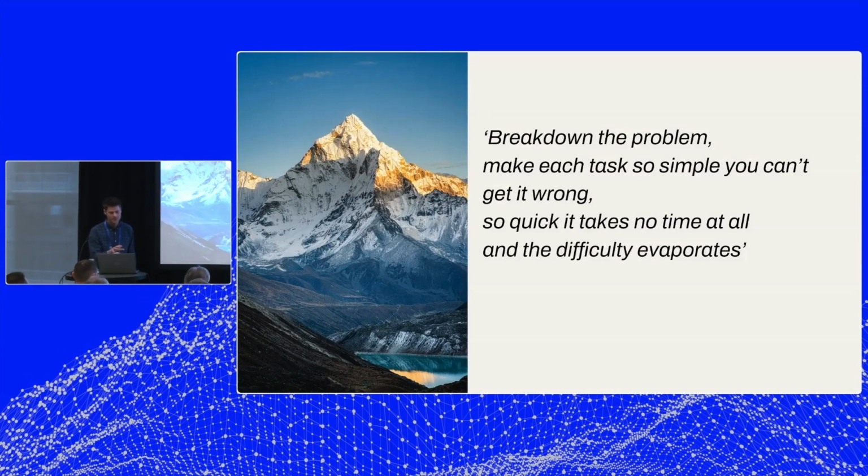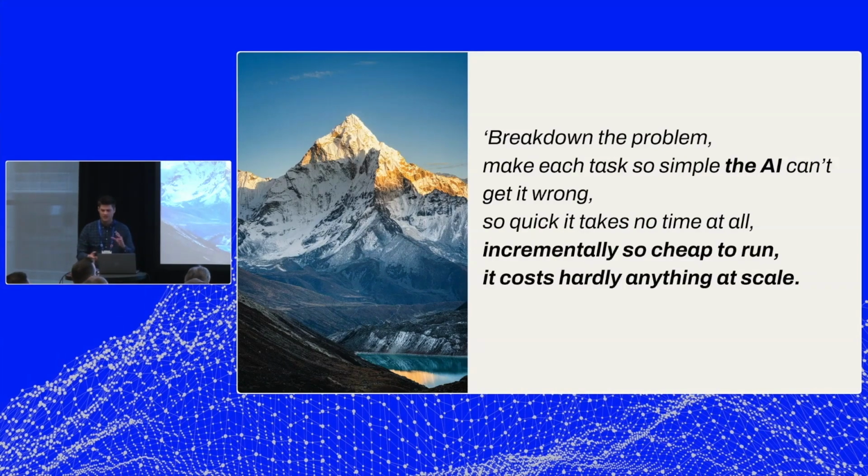So this was something that my maths teacher used to tell me at GCSE level. He was a Welsh guy. I'm not going to do a Welsh accent, but it was: break down the problem, make each task so simple that you can't get it wrong. So quick, it takes no time at all, and the difficulty evaporates. And it still stuck with me. But then I thought, how does this apply to the AI world? Well, you make each task so simple that the AI can't get it wrong. We already know that it takes no time at all for the AI to process. It's now so cheap to run that when you run it at scale, it doesn't really matter. And so that's the position we want to approach things from.